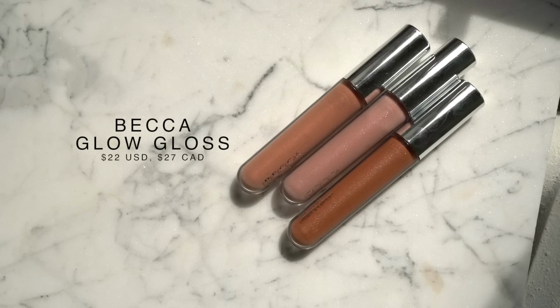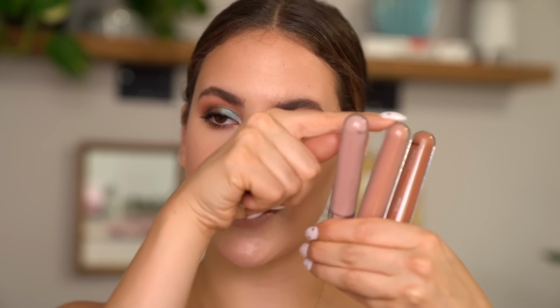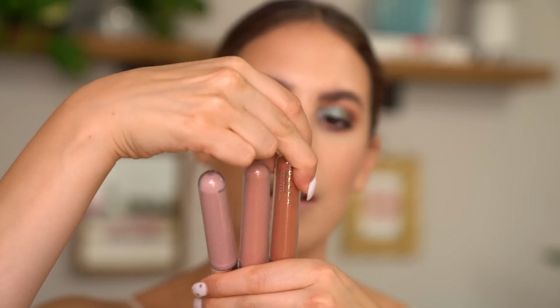Okay, some other glosses that I've been loving this month are from Becca. These are the Becca Glow Glosses, and I bought one of these, and then I went back to Sephora and bought 2 other shades because I love them so much. The pinker one is in the shade Rose Quartz. The nudie one in the center is Opal, and then the one on the end is Rose Gold.